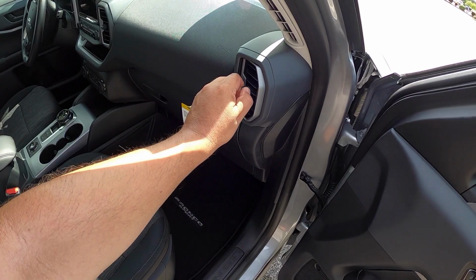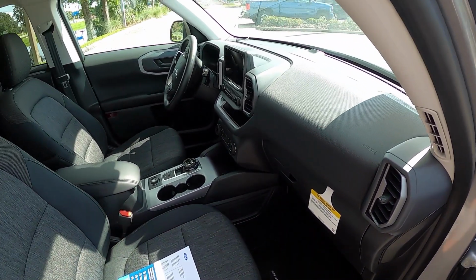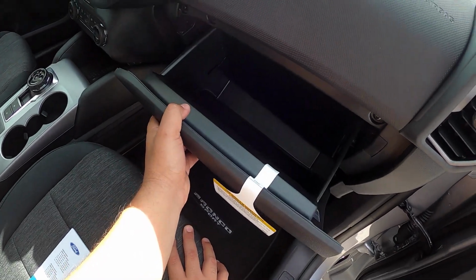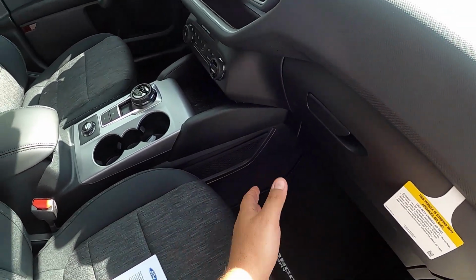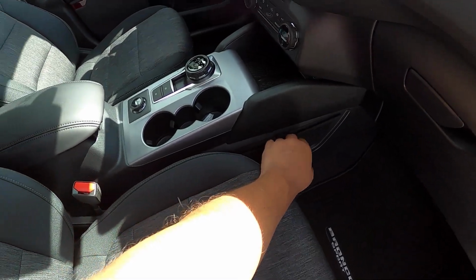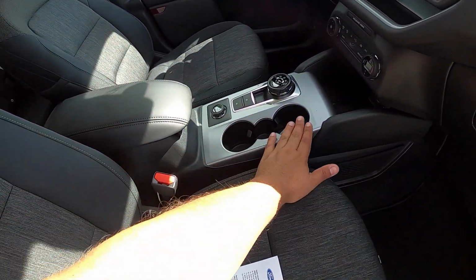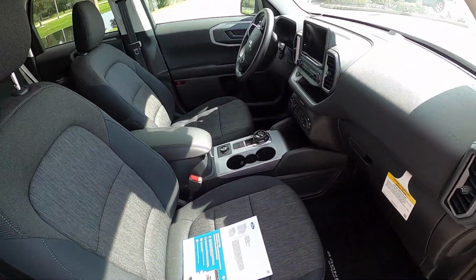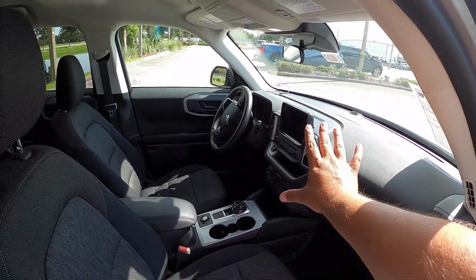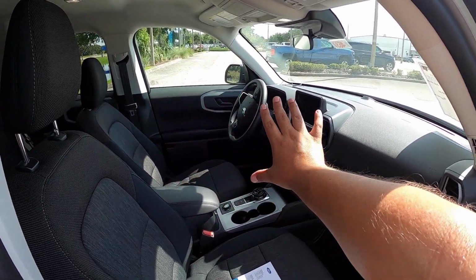As you can see, they got the closing, and really cool the way they designed the air outlets. Of course we got a glove box here, which is a pretty good size. Doesn't come down a lot, but you got a little bit of storage here on the side with some nets. And of course you got the interior here with the cup holders. So pretty much like a standard interior of an Escape, just a little bit different design of the dash, but pretty much the same type of layout as the Escape.